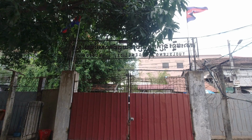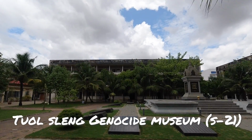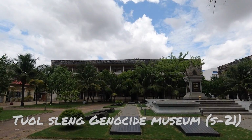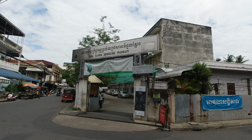20 years ago, I didn't visit S21, the Tuol Sleng Genocide Museum, because I'd spent the morning at the killing fields and felt that it was just too much for one visit. This time round, I made a point of visiting, and I'm glad I did. It's an extremely moving experience that everyone who visits Phnom Penh should experience at least once. Entry is just $5 or $10 with an audio guide.